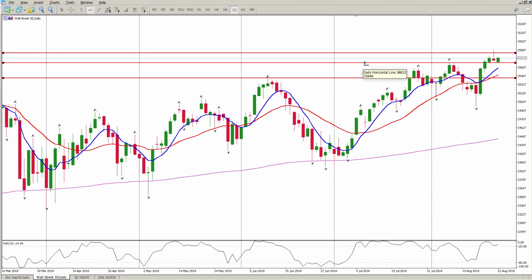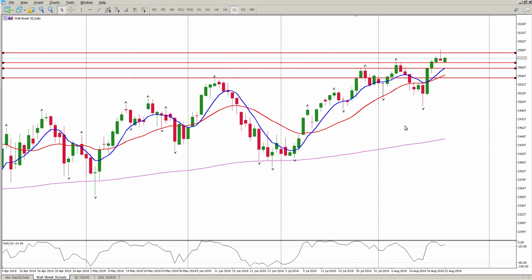So I just want to put these levels in. So see what I'm doing? I'm putting these levels in on the tops of these previous swing highs. Okay, so let's just get down to the 4 hour.